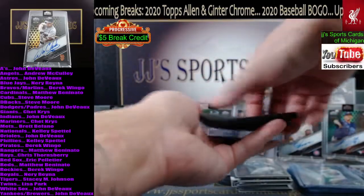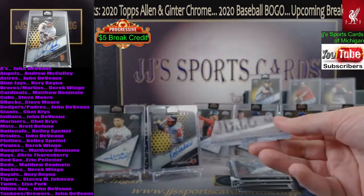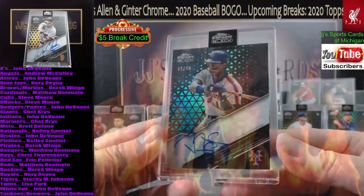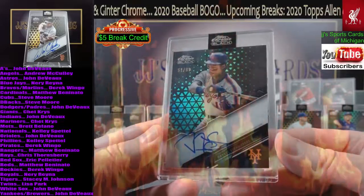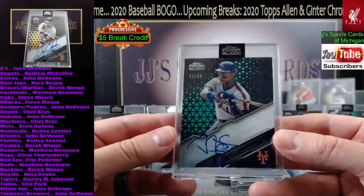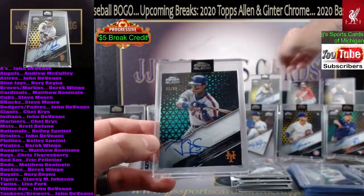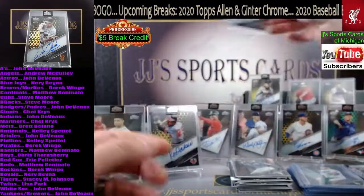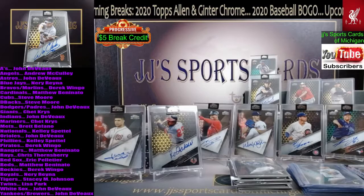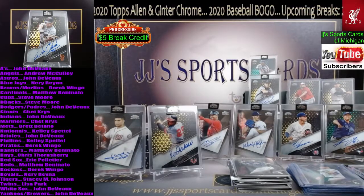And our ink. Who's it going to be this time? We pulled him in the first case, too. Out of 99, Daryl Strawberry, New York Mets. Brett, I think you got him in the first case, too, didn't you? 51 of 99, Daryl Strawberry. All right. What else here?